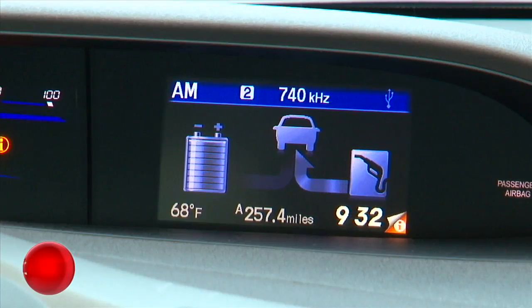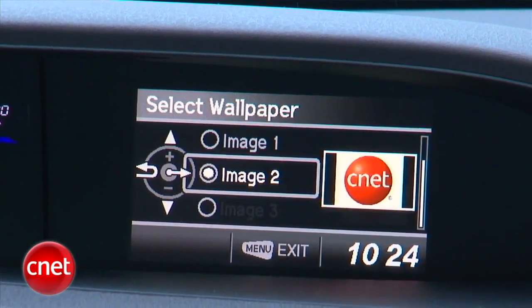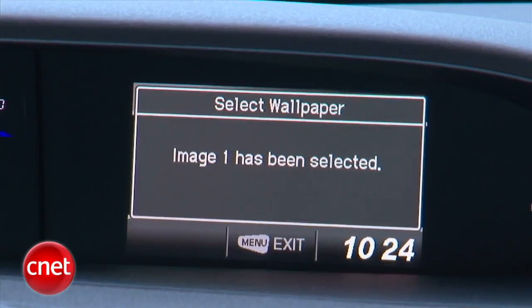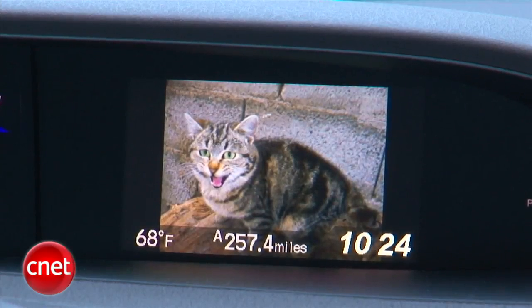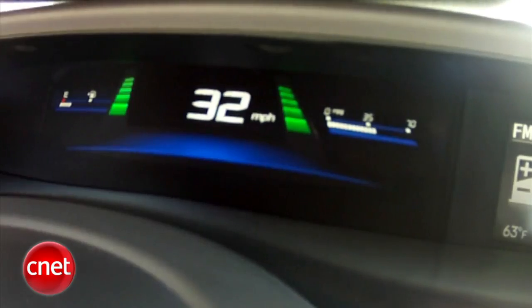And there's your battery level also. And I think unique to the hybrid, if I'm not mistaken, is the ability to set a wallpaper for that iMID display. I didn't see that in the gas engine car. Kind of a weird differentiator if that's the case. And what really makes sense in this car, because it's a hybrid, are those two segmented bars alongside the digital speedo.